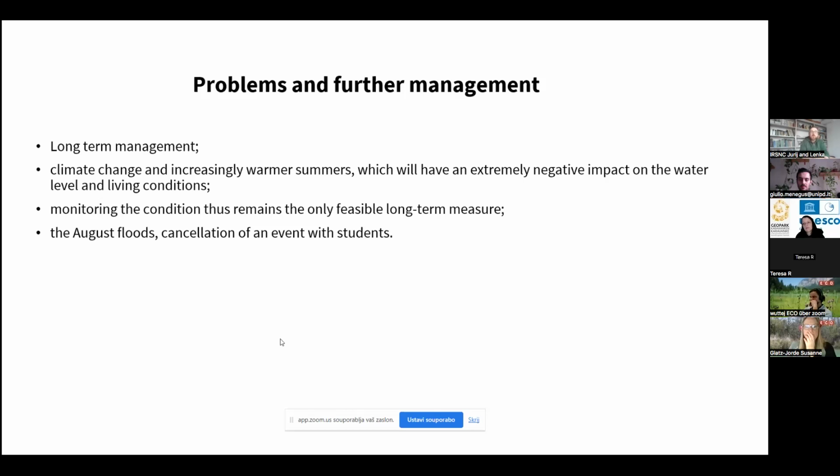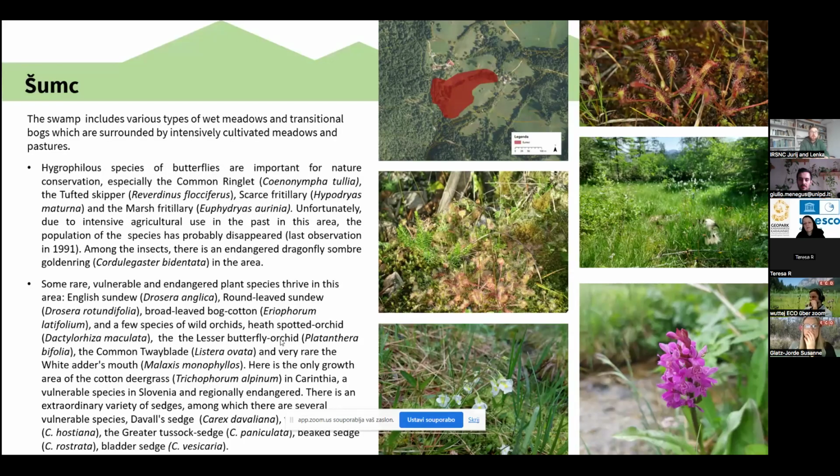Let's go to the last site. The last site that we decided to include in our project is the swamp Shumts. This is a really small swamp in the pre-Alp area. This kind of swamps were usually really common in the Carinthia rural area, but due to the changes in farming in the last decades, they are really disappearing. The same problem goes in this area. Yet it's still a small area that is preserved, and it's still very important for some hygrophile species of butterflies and dragonflies, and also some rare and vulnerable plants are found here.